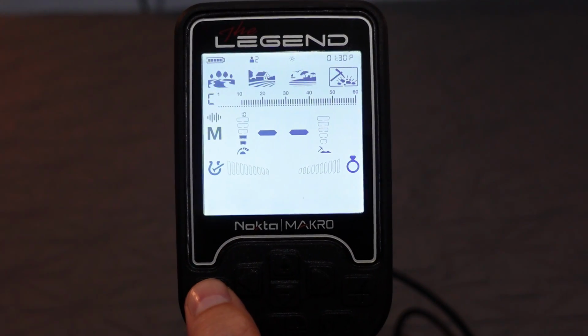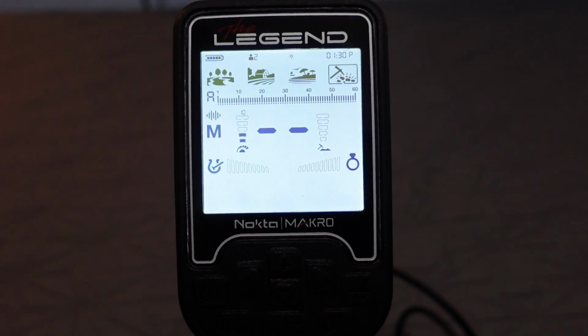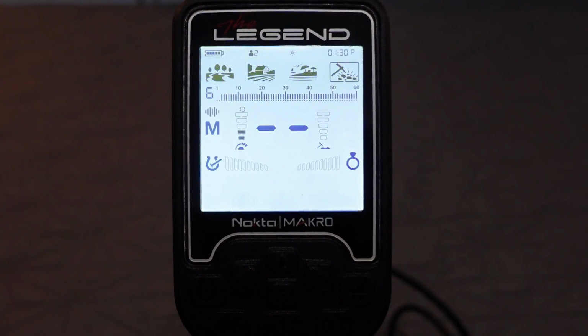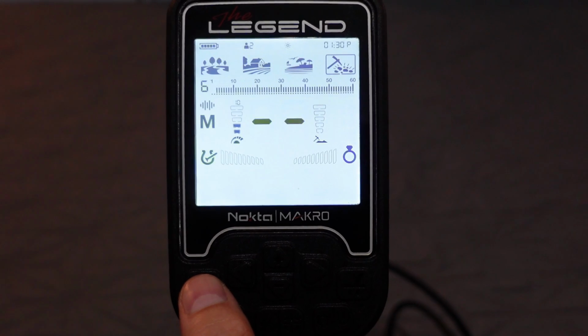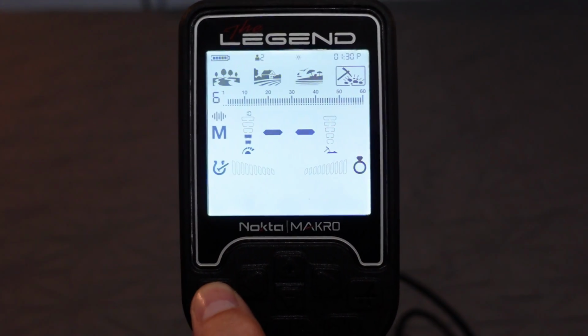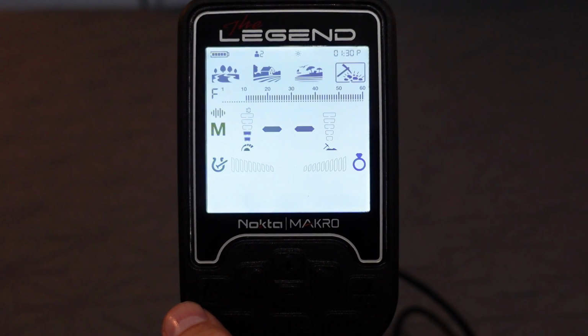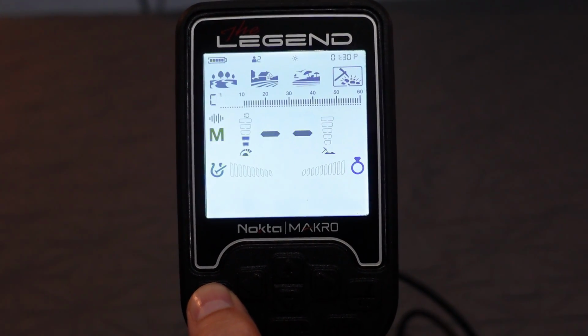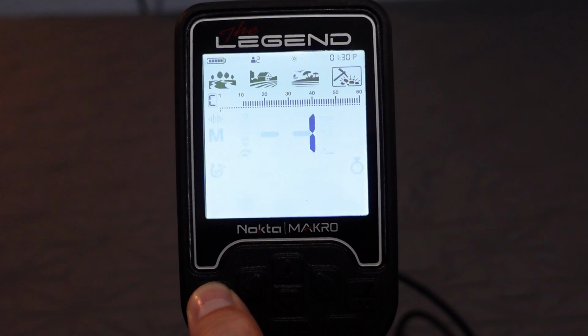We can hit our discrimination button right here to run all metal. You can see no notches in there now. Or you can hit it again for G. It looks like the number 6, but it stands for G. And you can see now 2 notches are set. We can do F, which is non-ferrous, or ferrous is out, or custom. And you can set up custom notches by holding it down.